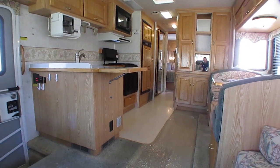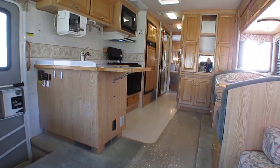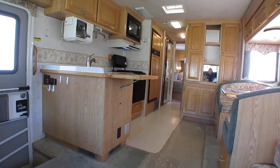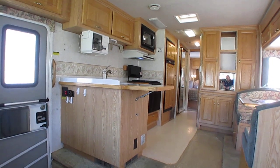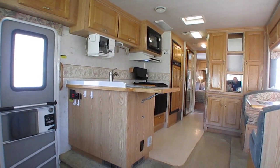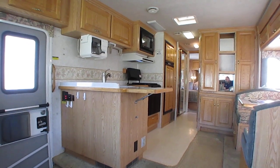But folks, this is a nice rig. I think you're going to enjoy it. You can't beat it for the price. You know, you're going to spend this on a travel trailer. So, wow. I mean, this is something you can use anywhere. You got a generator, fully self-contained.